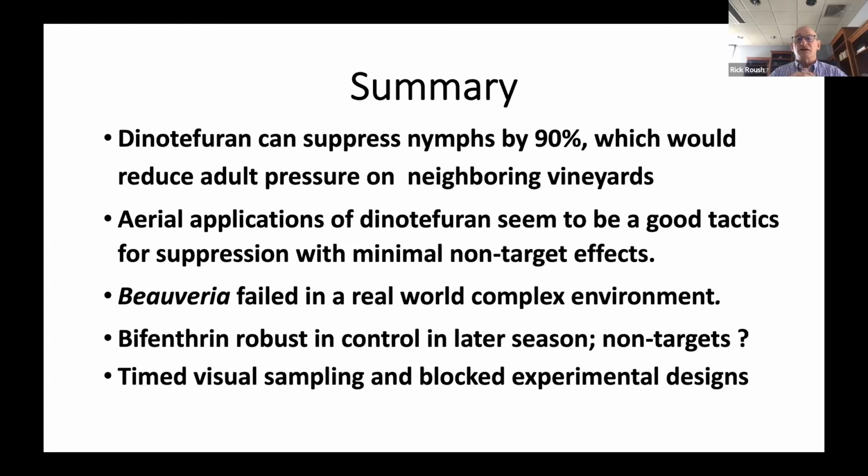The aerial applications of dinotefuran would seem to be very good suppression with minimal effects on non-targets, in target areas like railroad tracks, where you really want to drive the population down, have limited access, but you want to be careful also not to do too much damage to non-targets.